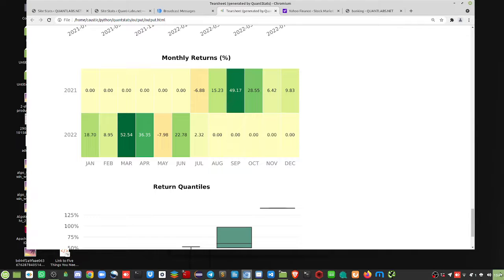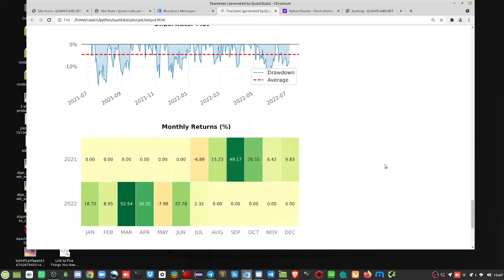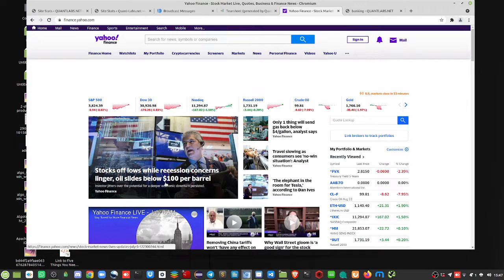And how many working days have we had already for July? So we've had 2 working days, Friday and Tuesday for the US. So it's already up 2%. So that's pretty strong. In this day and age of the markets, I'd be pretty happy with that. Again, when you look at just today, stocks rise off lows when recession concerns linger, oil slides below $100.